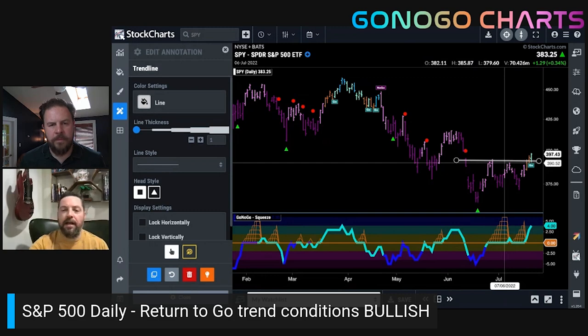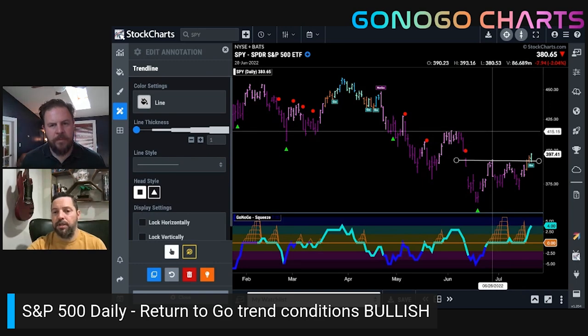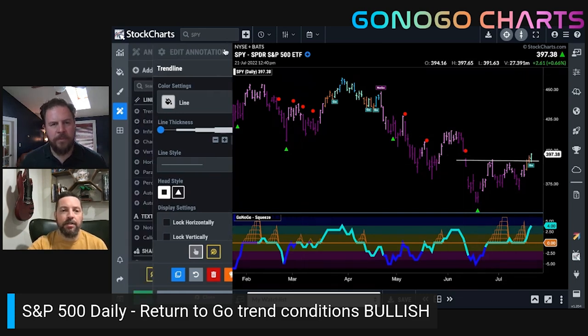And we find that, you know, often anecdotally that the trend color happens on breaks of significant levels. So that's interesting to see as well. We were talking about how an initial target could be right around here where we see these prior highs. So positive signs today on the S&P on a daily chart.